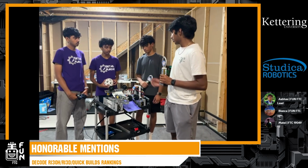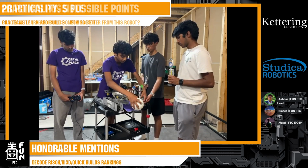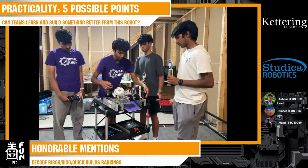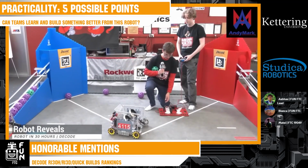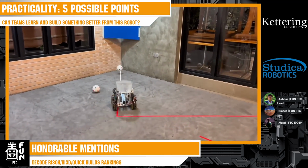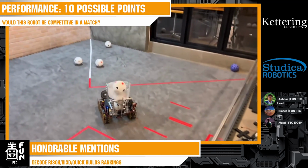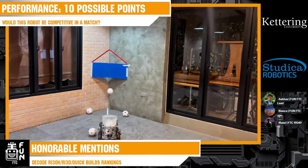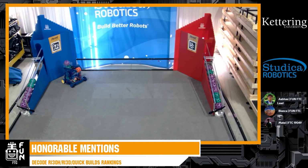There are 3 categories that each team is able to earn points in: practicality, performance, and wow factor. Practicality is up to 5 points, and it's all about if other teams can take this and build something better or learn from the robot in the video. Also, it factors in whether the team documented their build process. Performance is ranked up to 10 points, and it's all about how well the robot demonstrated their performance on the field. Finally, wow factor is up to 5 points, and it's just about how cool and inspiring the robot is. Tiebreakers for rank were done in order of practicality, performance, and then wow factor. With that, let's dive into our DECODE Top 15 Robot in 30 Hours and Quick Build Rankings.